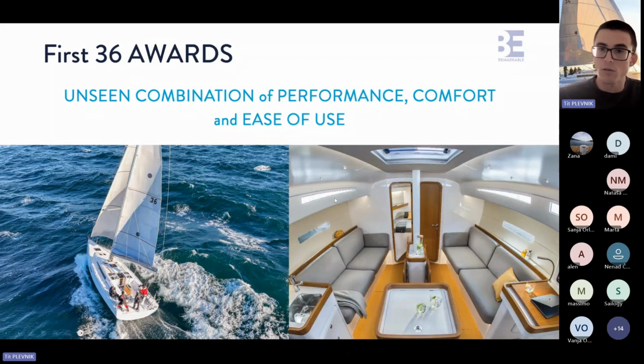And what is also a crucial mention here is this ease of use, because that's maybe a more important point to keep in mind. When recreational sailors and charter guests hear speed, they are usually afraid of losing control. And that's how it is on a displacement boat.